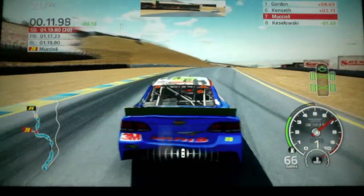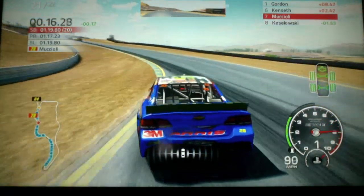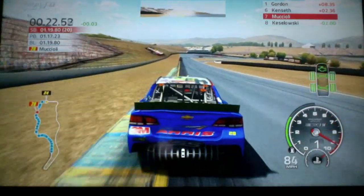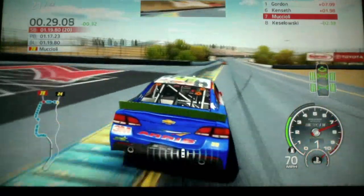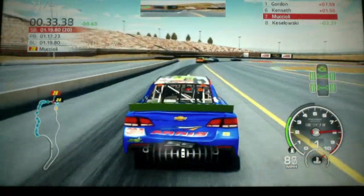Lap 21. Got 2 to go. Sitting 7th, Gordon's leading. I got 8.5 seconds to make up on Jeff here. I don't think I'm gonna do it. The least I can do is try for a top 5. I actually made it a one-stop race. Huh. How about that?